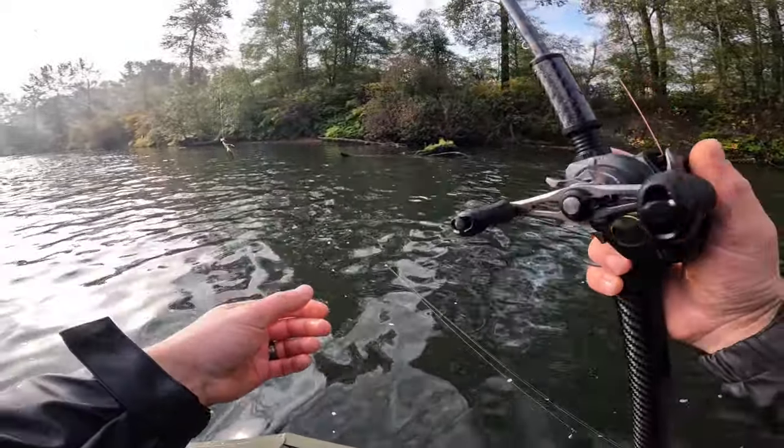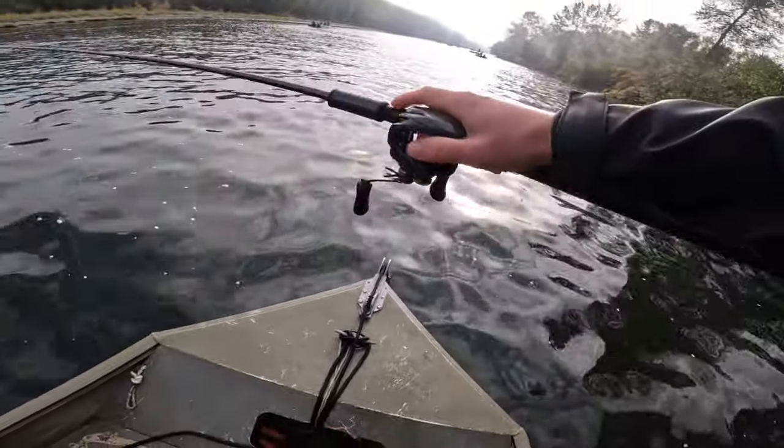The twitching and jigging here. So my twitching rod broke on the way here.